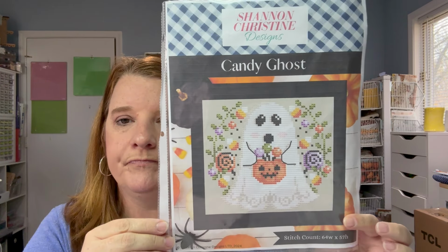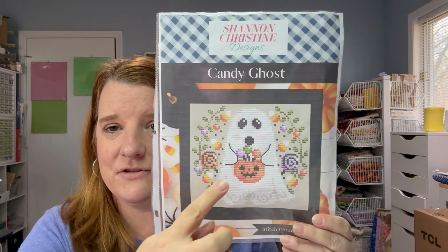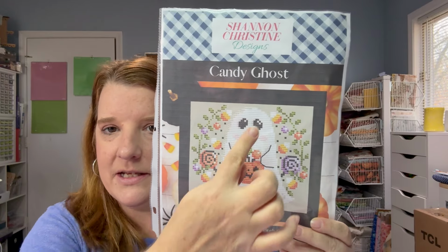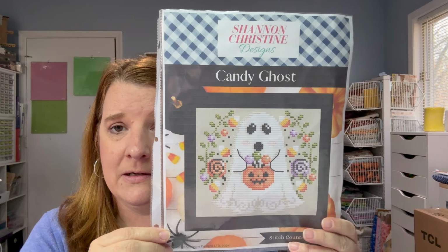All right, I'm going to go grab these and then I'll be right back. All right, I am back. So now let's get started. I'm going to show you what I'm going to be stitching this week. So on Monday for non-full coverage, it's Candy Ghost. This is by Shannon Christine. This is what it'll look like when I'm finished. And all I have left to do is just these odds and ends, like this pumpkin and all this. And then we're done.